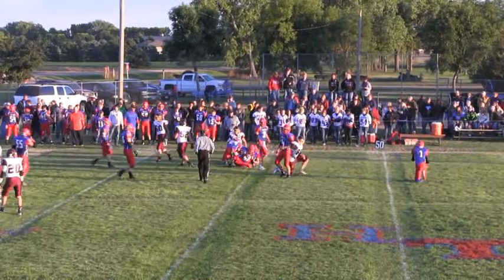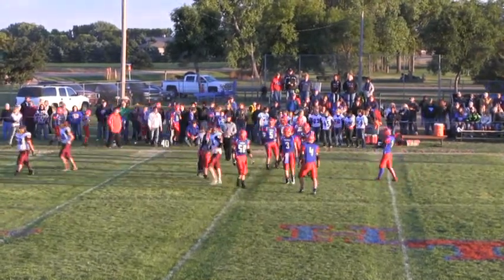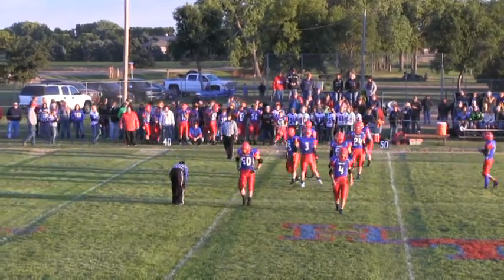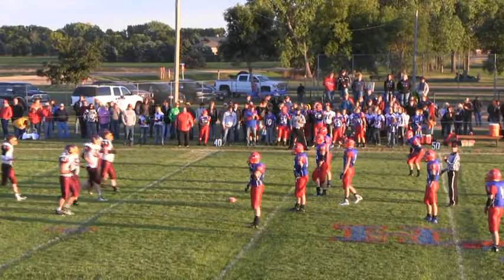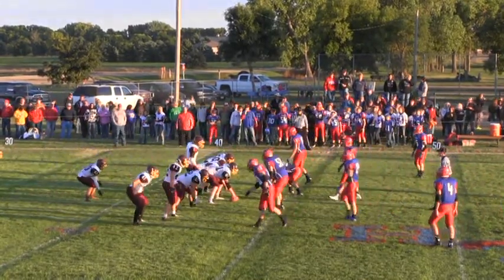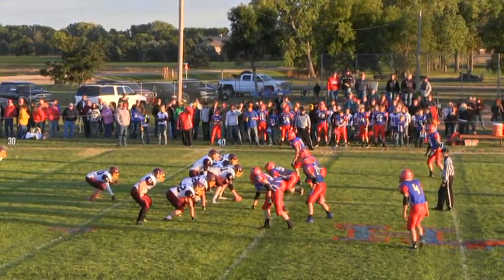Slowed down a little bit, and then finally tackled by Trevor Hofer and Keegan Mallon. Yep. And who's the other one there? Grayson Mayer. Second and two now for the Lions from the 43. 6:39 here in the first quarter.